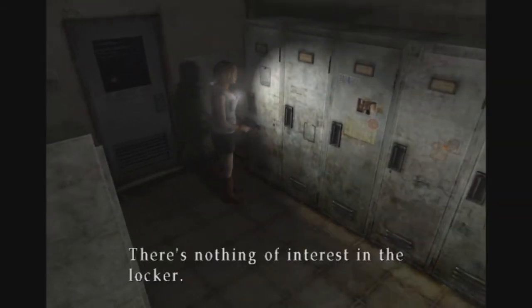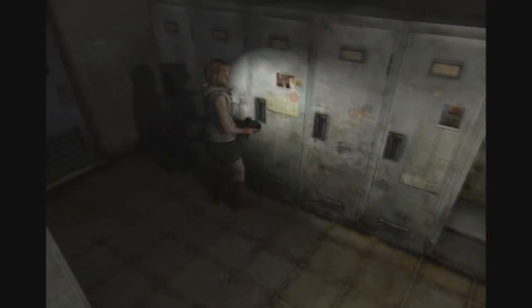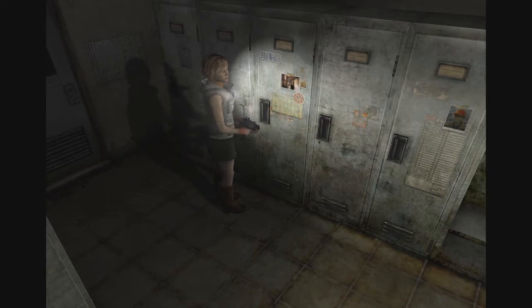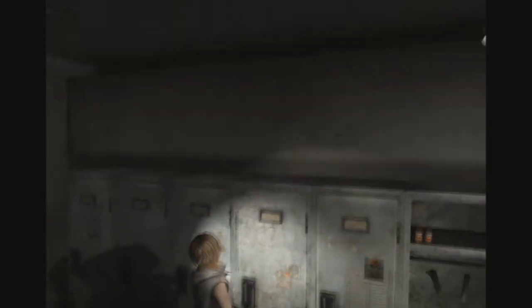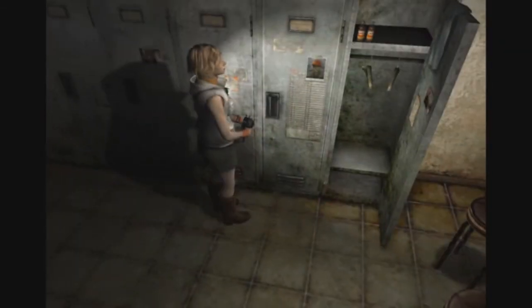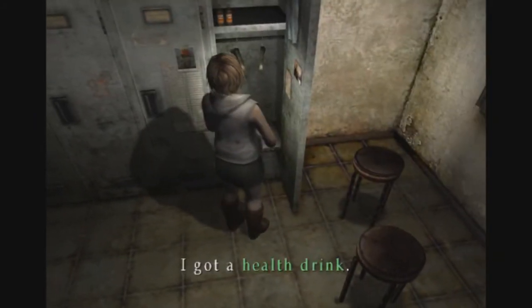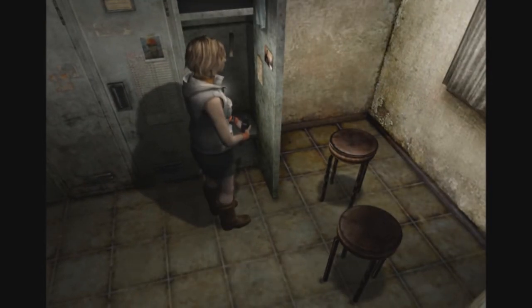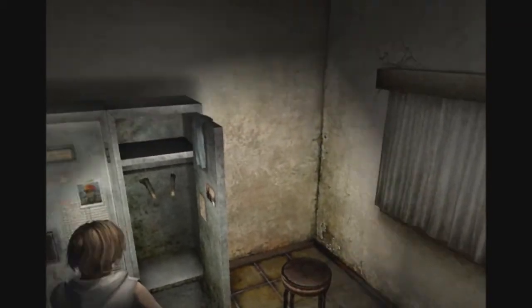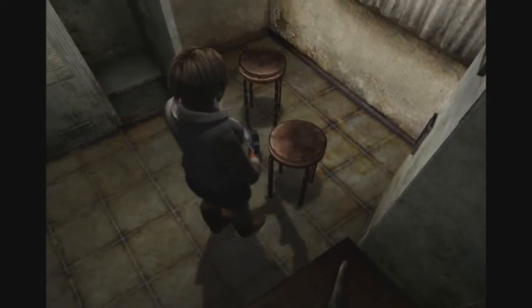So, nothing of interest in the locker, nothing of interest in the locker. There's something in that photo. I believe it's actually a screenshot from Jacob's Ladder, really shrunk down on this locker in front of me, but I'm not sure. And there's just a generic dude on this poster. But there's an open locker here with some health drinks. There's photos hung here. Maybe the locker owner's lover. So, in most playthroughs, there will be a med kit here or an ampoule. We only got two health drinks, which is unlucky.